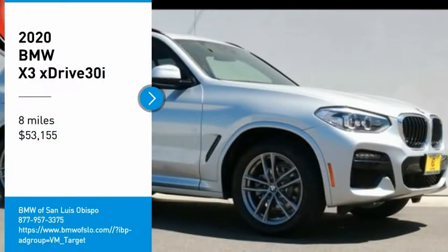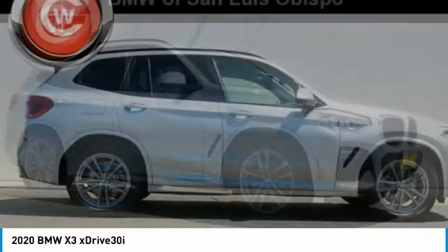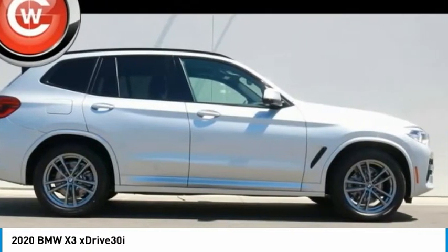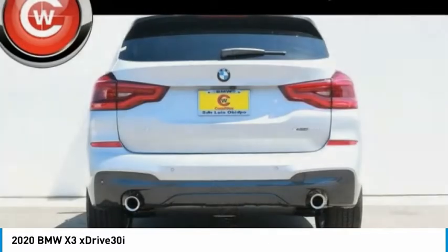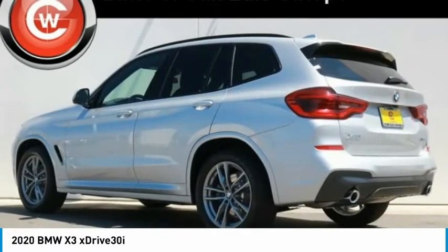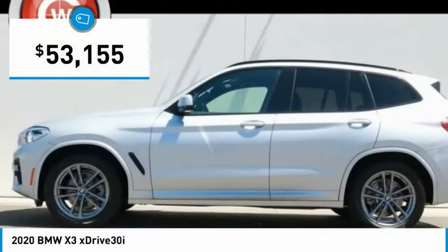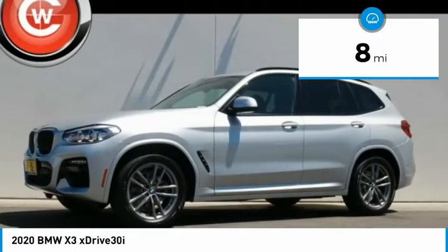Stop by and take a look at the 2020 X3. BMW X3 builds on the success of the original by developing its core competencies while adding new technology to establish new benchmarks for agility, efficiency, and comfort, and is priced below $55,000. This vehicle has less than 100 miles.